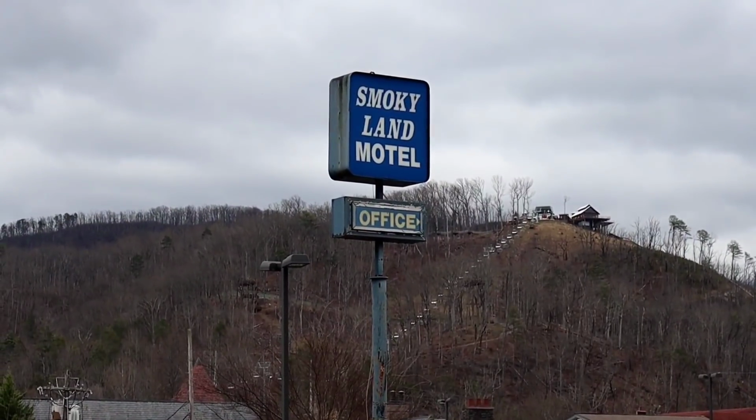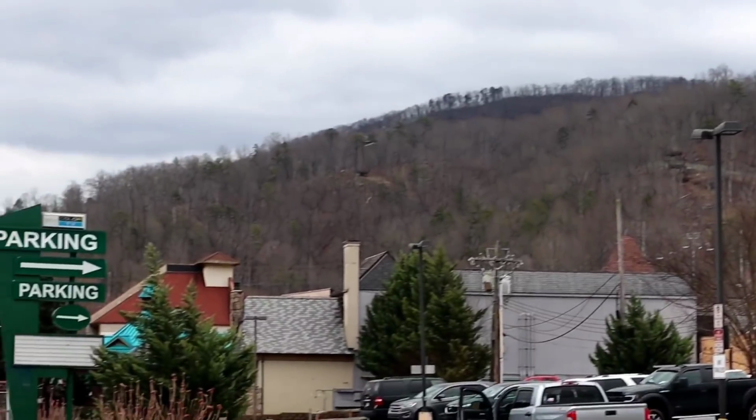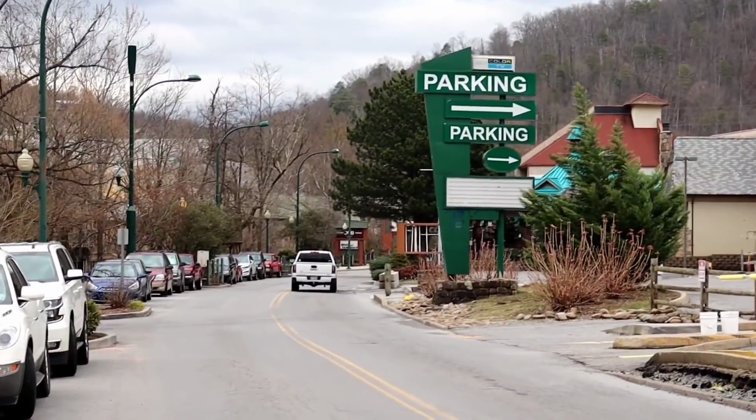Well, all that's left of the Smoky Land Motel is this sign here on River Road. Well, that's a shame they tore down the old Smoky Land Motel. It's been part of Gatlinburg history for a long time. A lot of folks have stayed there. So, we noticed some of the flowers are up. We're gonna take pictures of the flowers.